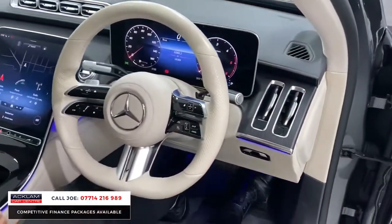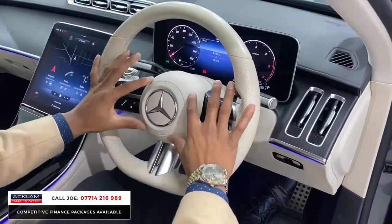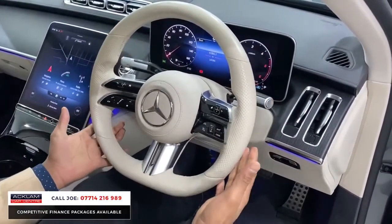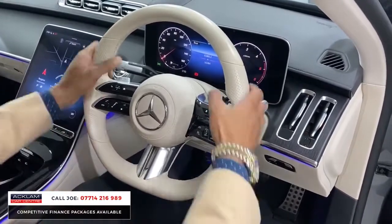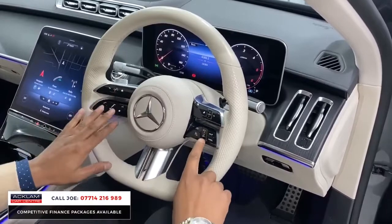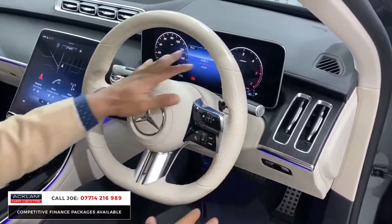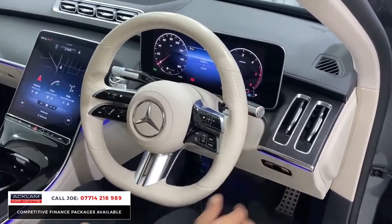I'm going to use the word adore. I love this steering wheel. The Nappa leather, it's nice and it's small. I expect it to be a lot bigger, but it's obviously got a flat bottom there, but it feels nice and chunky. This is all touch sensitive, the adaptive cruise control, voice control, stereo controls, paddle shift, the full digital dashboard there with the rev counter and the speedo, and the gearbox is just up there.